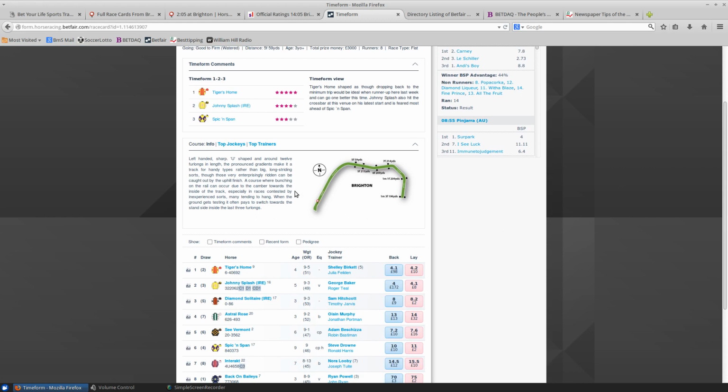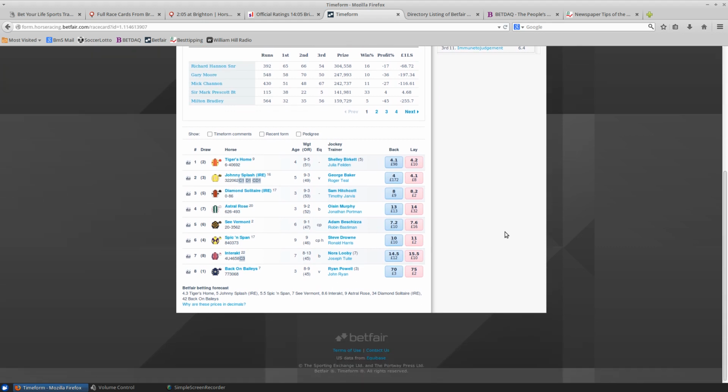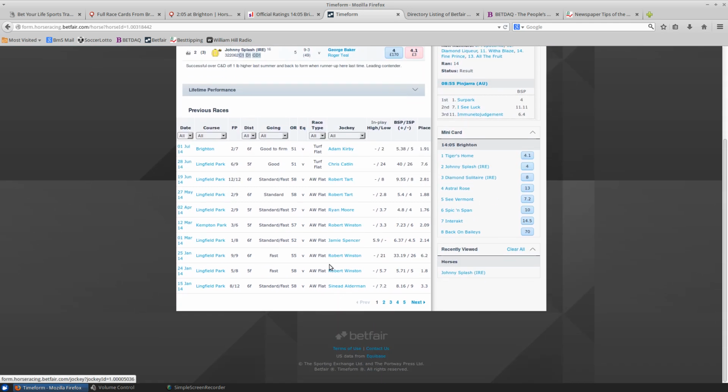But if we scroll down, you can see that we've got links to top jockeys, top trainers, same sort of thing as you'll find on Racing Post and Sporting Life. But there's one thing that this site does that the others don't, and that is a historical record of its in-running performance in the Betfair markets. So here we see the similar type of information: course and distance, winner, its form, figures and so on. But if we click on a particular one, Johnny Splash in this case, we go to a page for this particular runner where it's running in this today, and then its previous races, and this is the important information here.